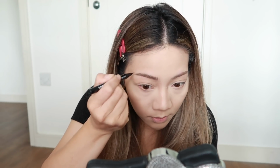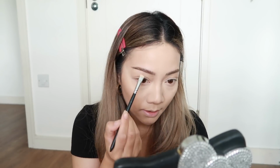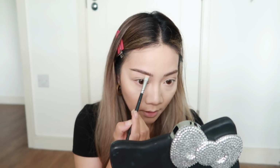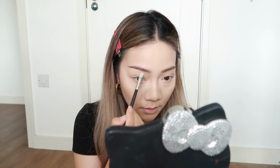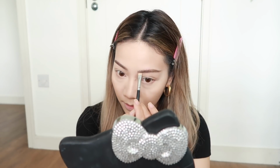Draw fake hair strokes. I don't really mind if my eyebrows are not perfect when I draw them, because a bit of concealer can fix everything. It can take your eyebrows from messy to defined and perfect, and it makes the whole eyebrow look a lot neater and tidier. So underneath, like so, and can you see how much that has just tidied the eyebrow up? Now make sure it's level.